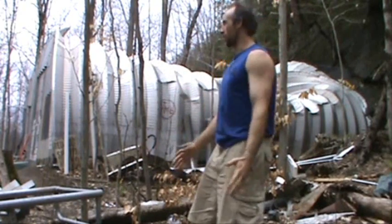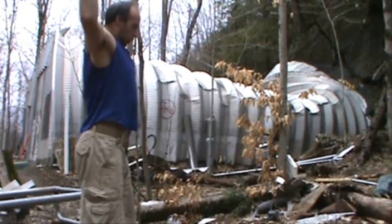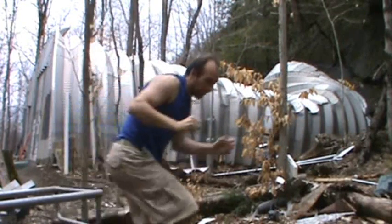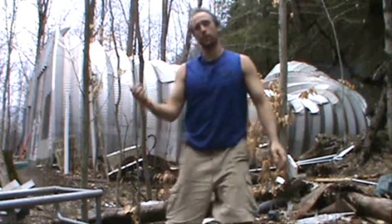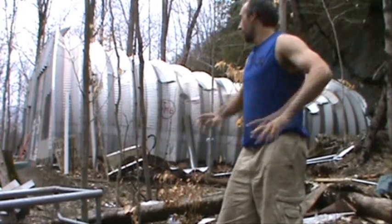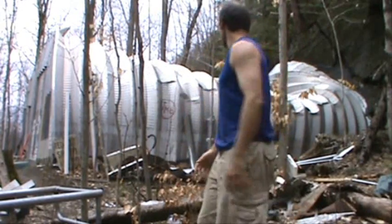Now, I was thinking, I could hire two giants, and one could come on the side of the building like this, and squeeze. And then the other one could get inside and go, but then I realized I'm not going to be able to get the giant that goes inside through the door. So I'm going to have to come up with a different plan that's smaller than giants.